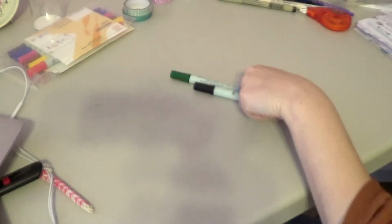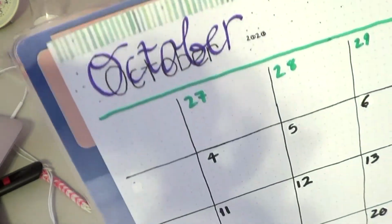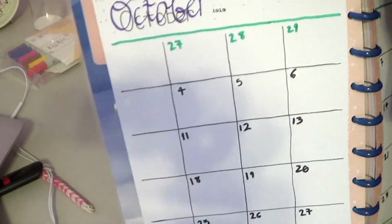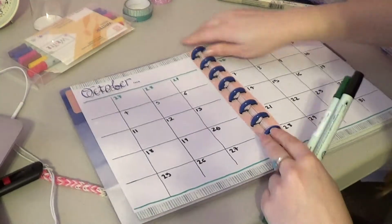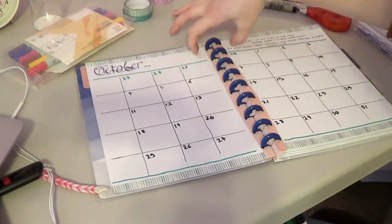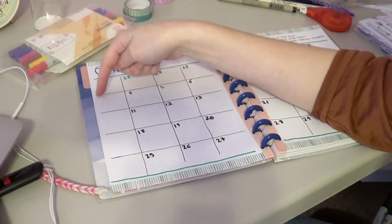And then of course I added some little dots. Sorry, my markers are rolling all over the place. Some little dots, almost kind of like sparkles or stars. And then I used the green at the top and for the September letters that overlap at the bottom. I had the hardest time figuring out how to make this because there's 7 days in a week and I didn't want a day divided by the binding, so I left this space over here open. And probably for November I won't put these lines here.